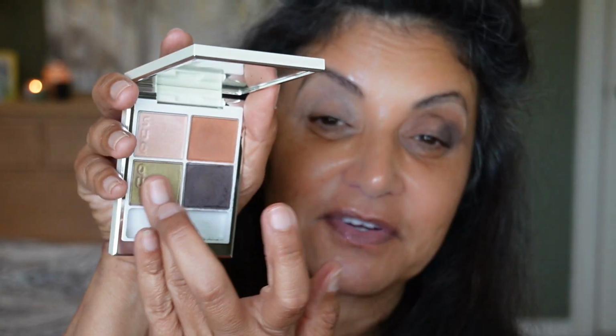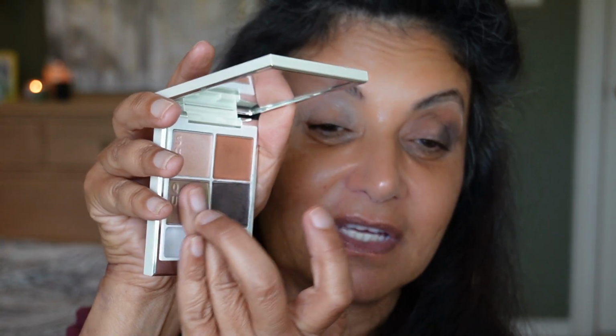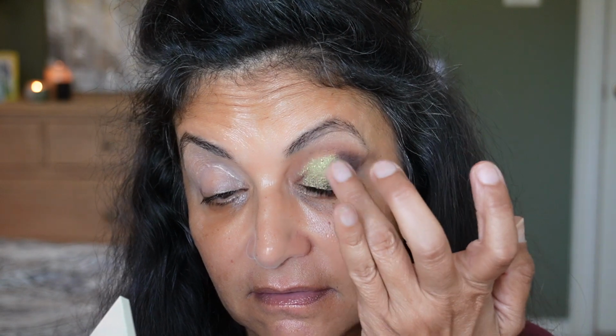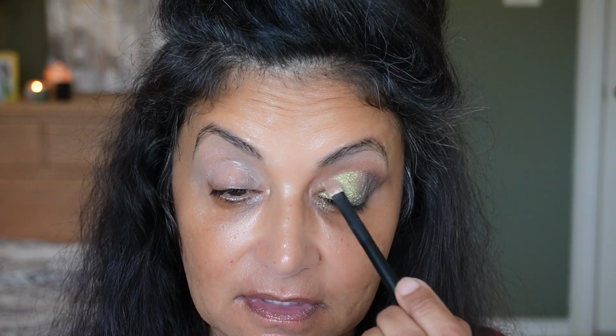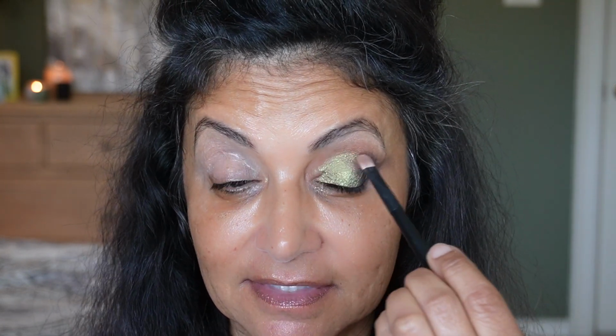Now let's use my finger and use this Prism Green shade. Put you, of course, on the lid, all the way into the inner corner. Just kind of fuse those two shades together. Very pretty. Let me use a small flat shader brush and going back into that green shade and just kind of bring it up to my crease, and more to the inner corner because my big fingers can't get into that tight space there.